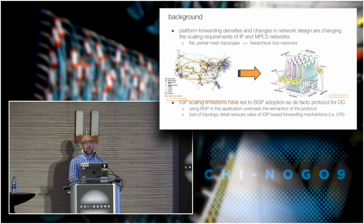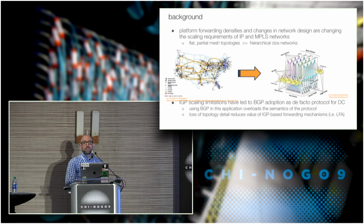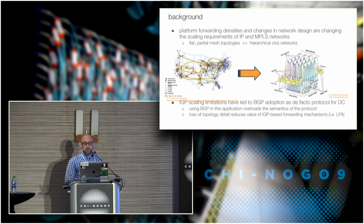You'll have tens of thousands of links in a data center environment. And at that scale, the LSA and LSP announcement tends to eat itself alive. Now, we've been very successful as an industry doing this with BGP, but we're overloading some of the behaviors of the protocol, and we're also losing things that are really valuable from an IGP perspective.